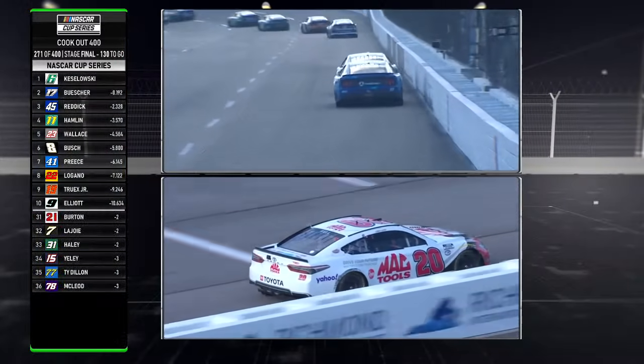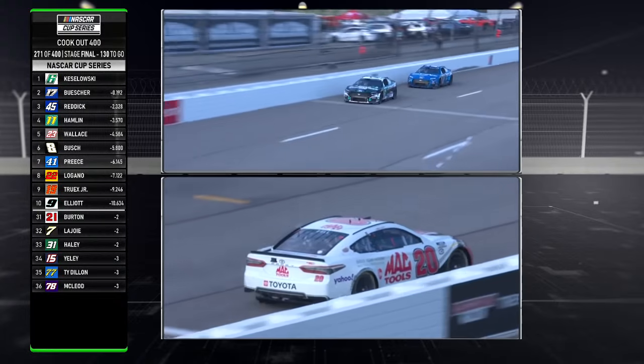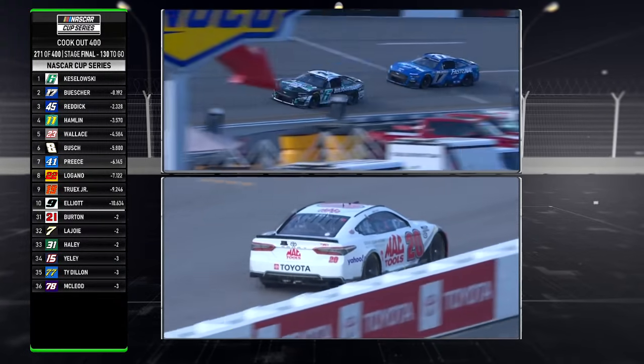He's coming down pit road. Didn't get the yellow he needed. I like the gamble, winning the bank. Unfortunately, I don't think the gamble's going to pay off, Marty.